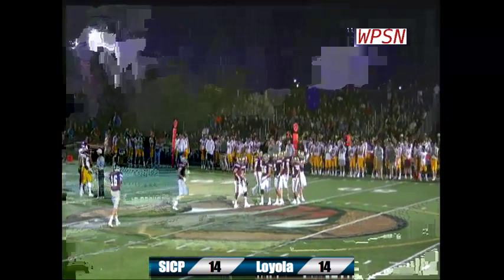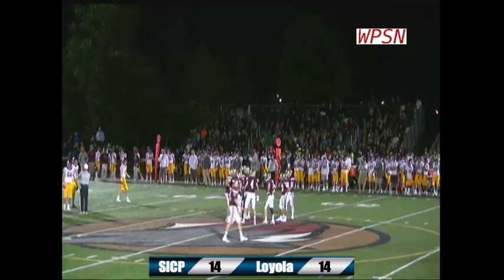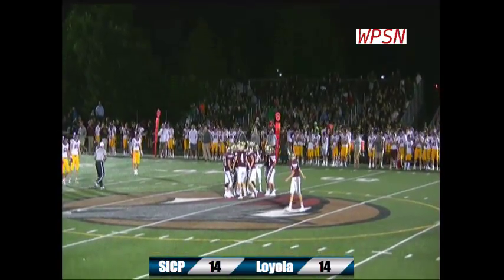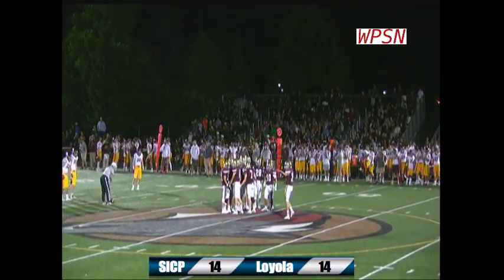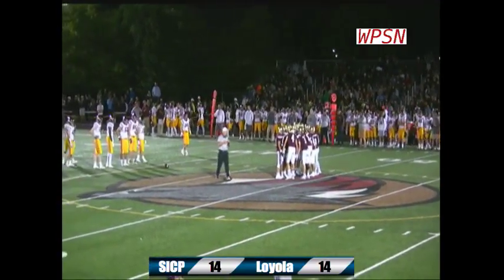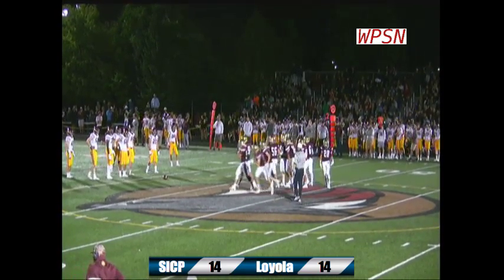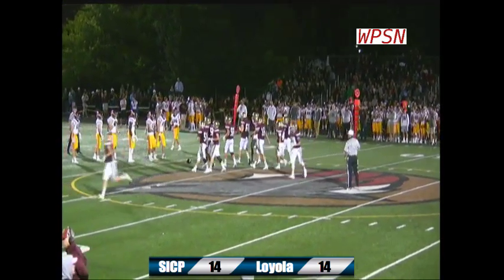All right, looks like the Wolfpack is still on the 41-yard line of the Ramblers. I'm confident in them. I think they still got it. Let's see how the Wolfpack handle that loss of downs. It's like they're setting up.